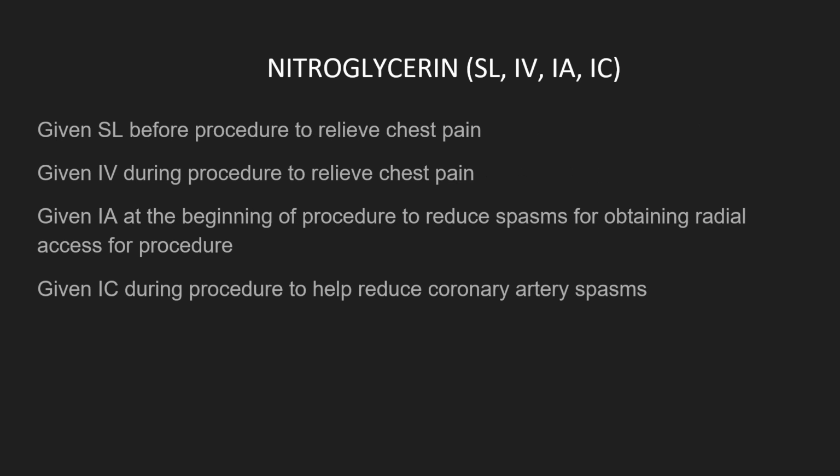Nitroglycerin is the only medication we have on here besides heparin, but we don't give subcutaneous heparin for a cath. But this is the only medication we have on here that has so many different routes. Nitro a lot of times is given sublingual before procedure to relieve chest pain. If a patient's coming in by EMS, usually EMS will give nitroglycerin if it's not given in the ER. We can give it IV during procedure or before to relieve chest pain and to also help with blood pressure.